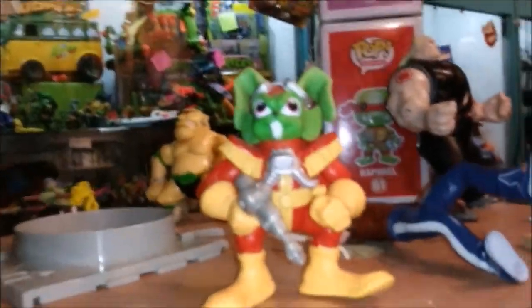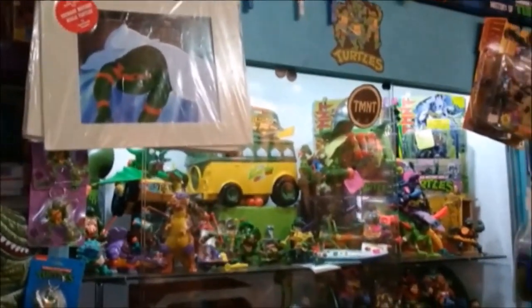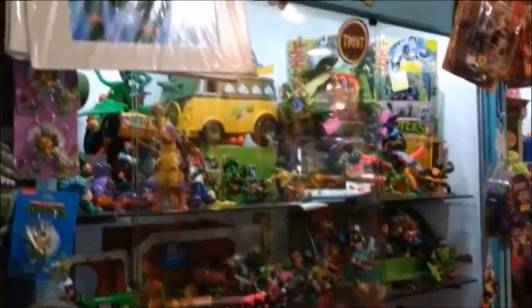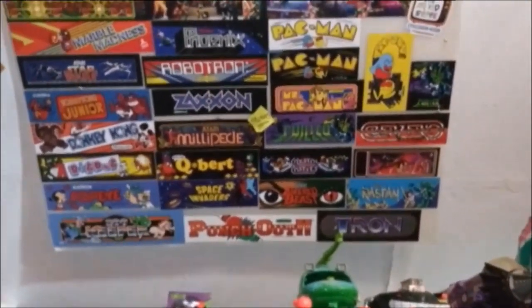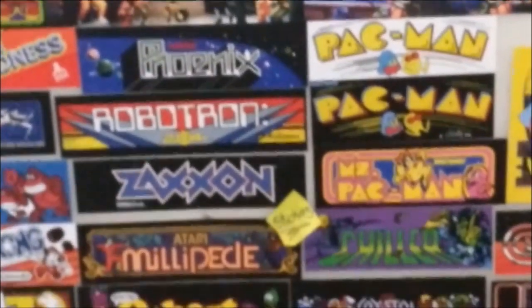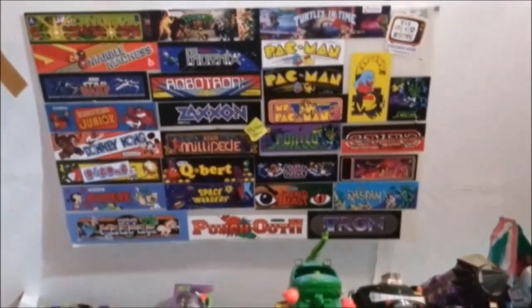Captain Bucky O'Hare is hanging up here, but nobody cares. Very nice. The animation cels. And check that out. It's a little collage of all the mini marquees. How cool is that? Really nice little poster.